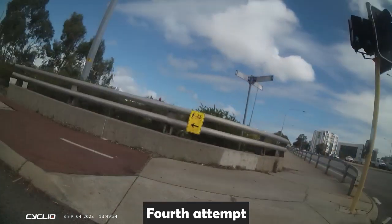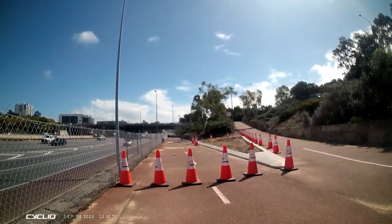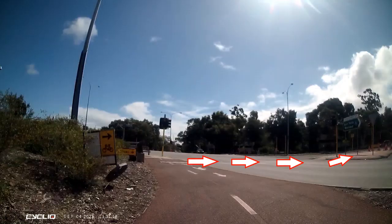Well, I'm still not sure which of these routes was the correct one. If you're confused, you're not alone. And this is why we sometimes need 60-second detour guides to show how to safely get through a mess like this.